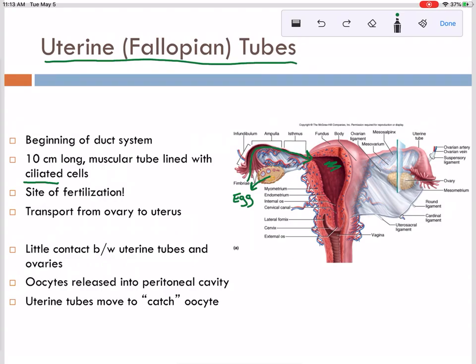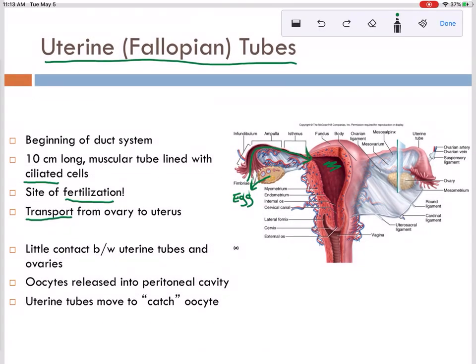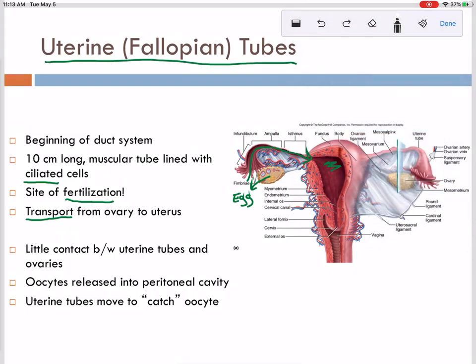And this is similar to what we talked about in the respiratory system when we talked about the cilia in the trachea. So what happens is all of the cilia move in one direction at one time, and that moves the egg along the uterine tube. Functionally, not only is this the site of transport for the egg from the ovary to the uterus, but it is also the site of fertilization.